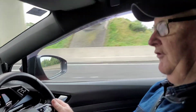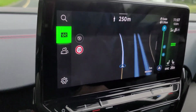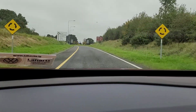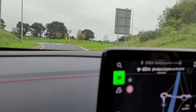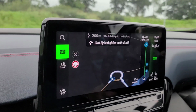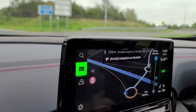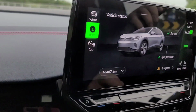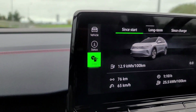So we're now approaching, as you can see on the nav, Paulstown Apple Green, where allegedly there's two 160 kilowatt hour chargers. So we'll see what these are like. It's just around the roundabout here, and I'm now at 63%. If we check and see how much energy I used, you'll see I'm averaging 25.5 kilowatt hours, 23.4.